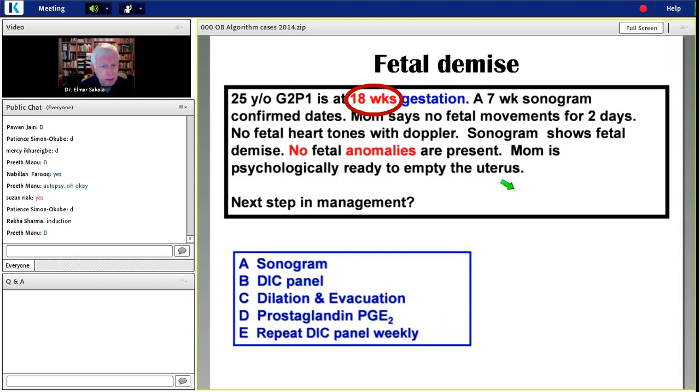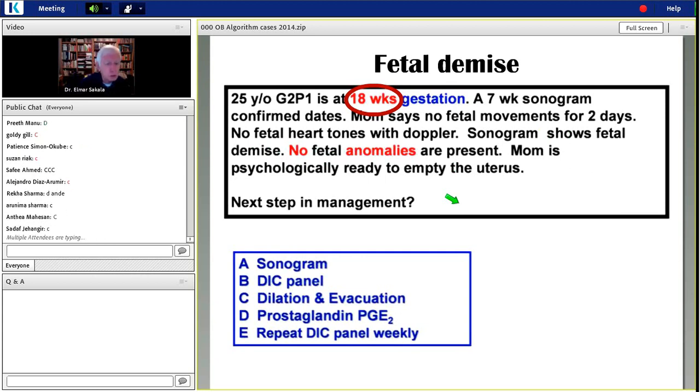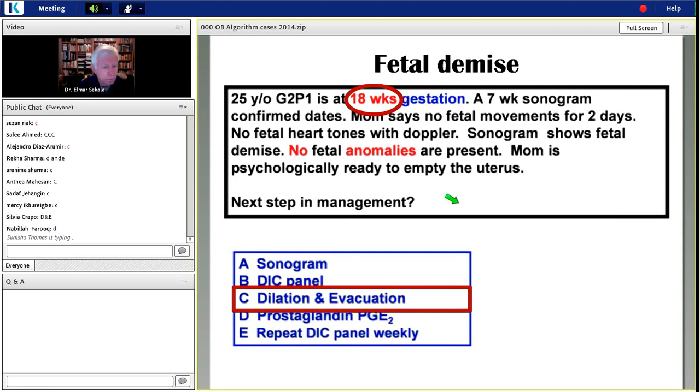18 weeks gestation. No fetal movements for 2 days. No fetal heart tones. No fetal anomalies. Now what would you want to do? See, at 18 weeks, if you don't need an autopsy, you could do a D&E or you could do prostaglandin. But I would say a D&E would be the reasonable one on the exam for this one.